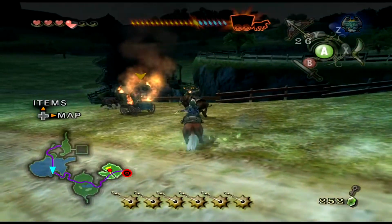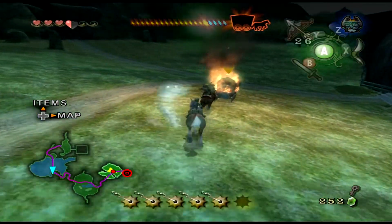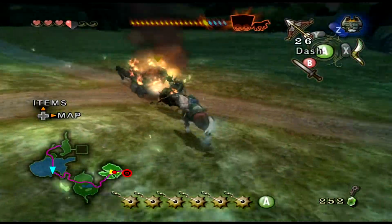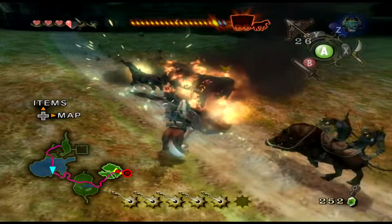Are you reading ahead? I went to his bomb shop because I have too many rupees, so I needed to spend some money, and then I was like, why would I want these? These suck. I know what they are.